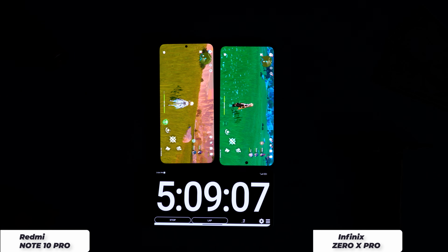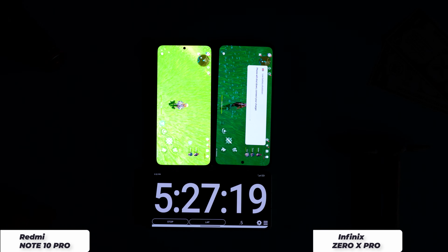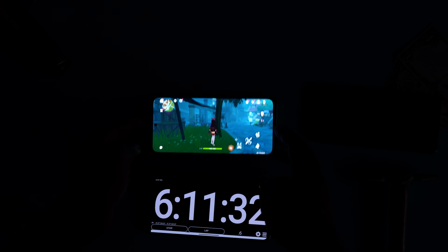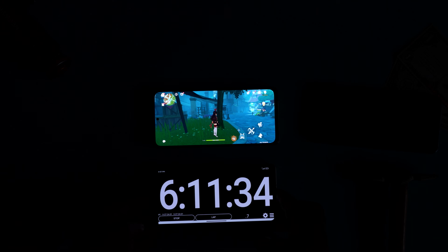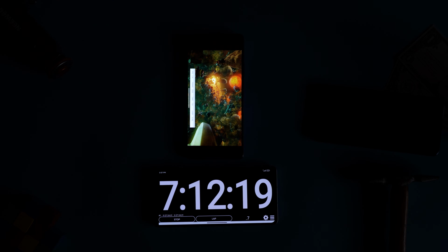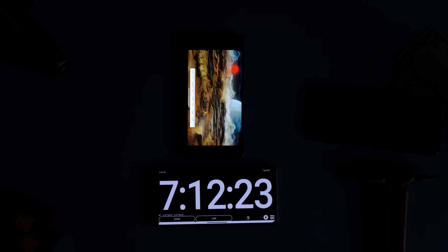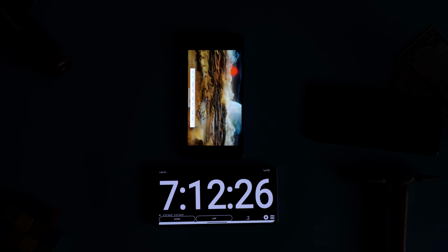1 hour of playing Genshin Impact, the battery level of the Infinix Zero X Pro is at 10%, while the Redmi Note 10 Pro is at 41%. Big difference. After 5 hours and 27 minutes, the Infinix Zero X Pro is pronounced dead and the battery level of the Redmi Note 10 Pro is at 36%. 2 hours of playing Genshin Impact, the Infinix Zero X Pro is at 21%. 30 minutes of Antutu, the battery is at 15%. And finally, after 7 hours and 11 minutes, the battery is at 6%.